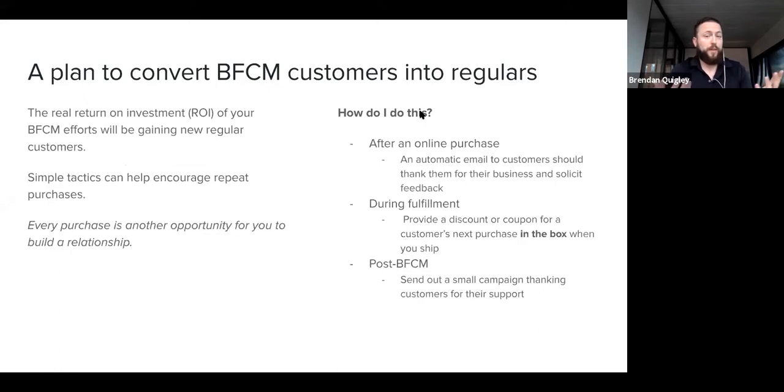Another thing that makes a really good Black Friday online store is a plan to convert these customers into regular customers. The real return here is that Black Friday gives you an opportunity to throw your brand in front of people who maybe you weren't in front of before. So having a plan in place, whether it's a marketing plan or a follow-up plan, where you can take those new customers that you got because of your Black Friday sale and follow up with them afterwards to turn them into regular customers is very important. Otherwise, what was the point of discounting that product by so much if it was a loss leader?